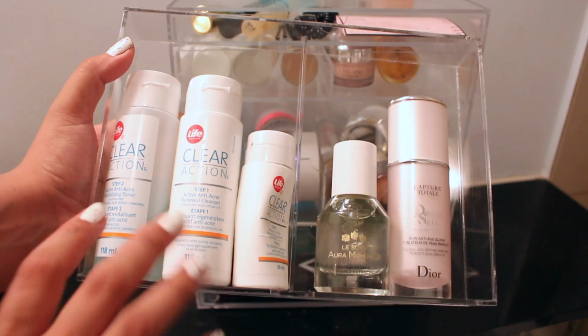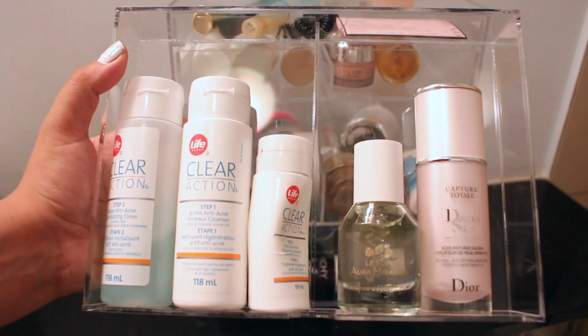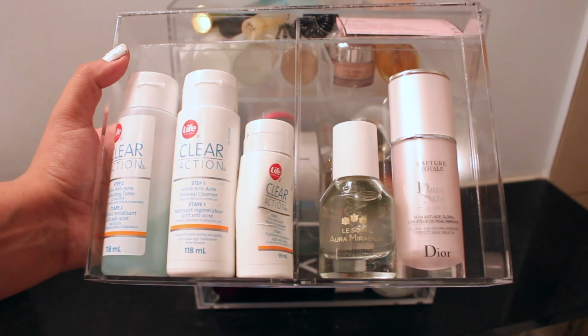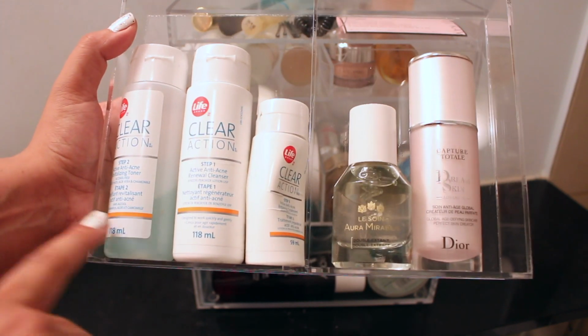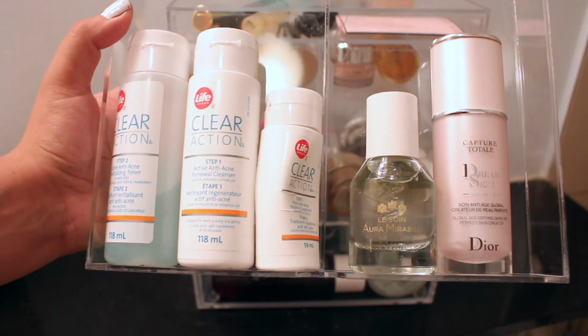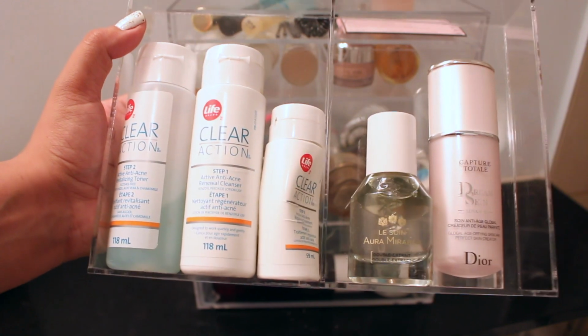Moving on, this is a 3-step set from Life brand, which is available at Shoppers Drug Mart. I was having crazy bad breakouts last month, the month before, so as you can see, I've used a ton of this toner, which I really like. I think it's quite affordable for this set, and uses benzoyl peroxide. So if your acne hates benzoyl peroxide and that's what seems to take it down, this is a great option.